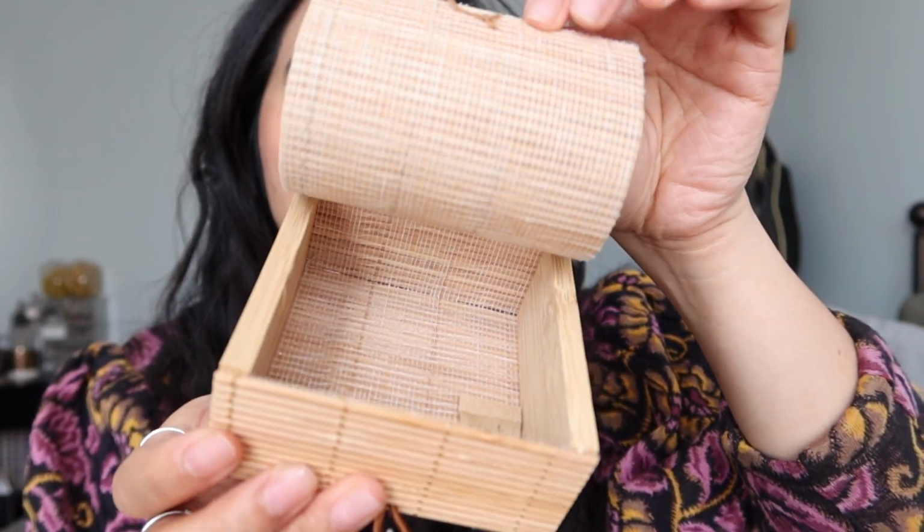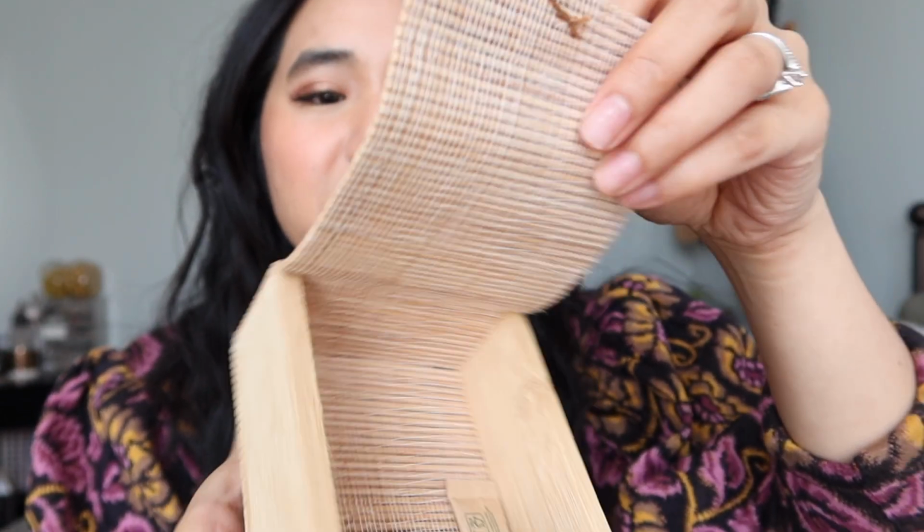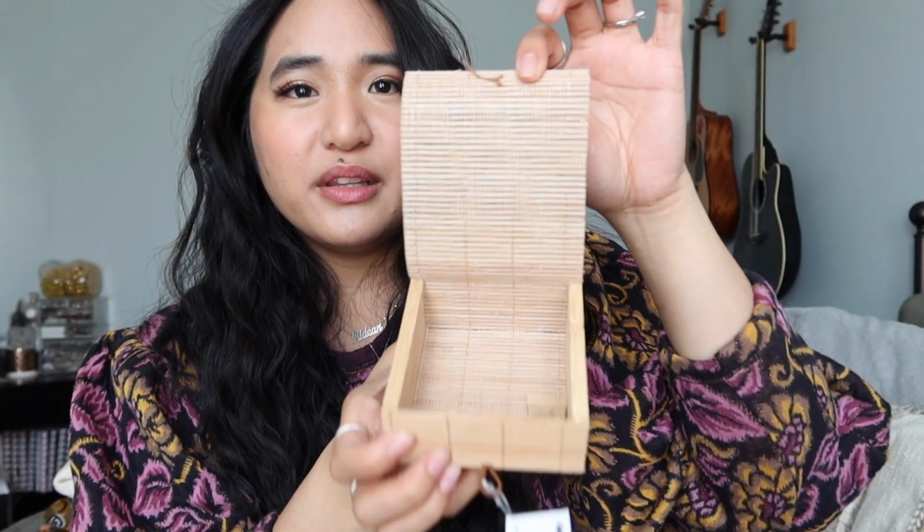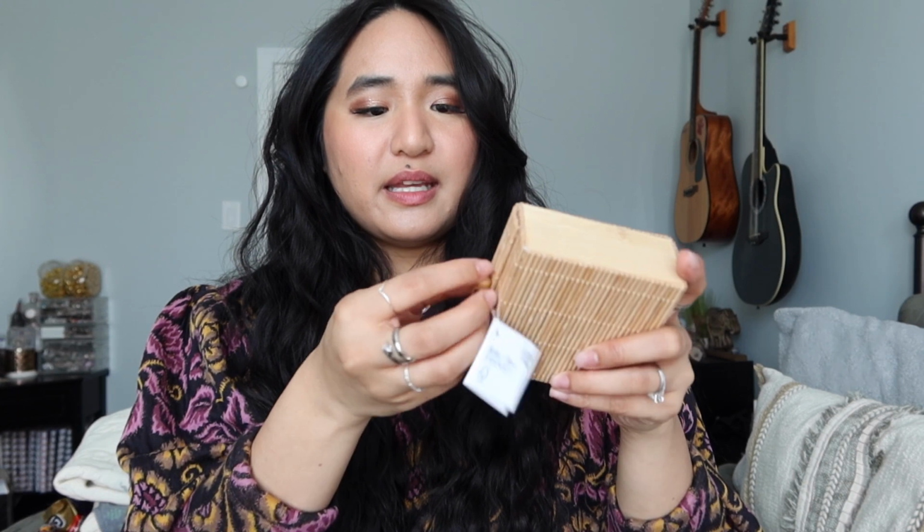But they're really cute, and they look like this on the inside. I don't know what this material is, but it's kind of like a bamboo little stick thing. But they're really cute. Like I said, random shenanigans. I don't even know why I needed this, but I got it.